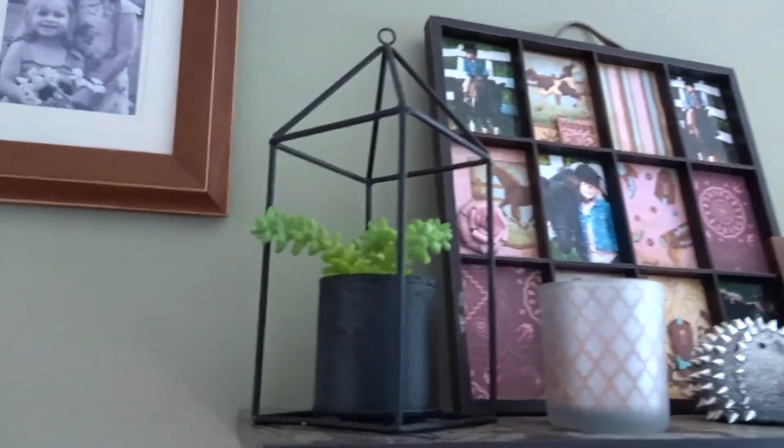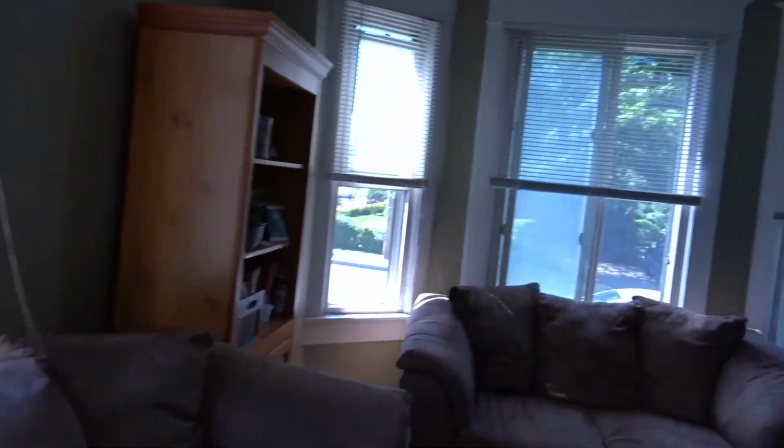Growing like a weed. This can be hung, this one, but I don't know where I want to hang it right now. It's so cute. So have it up there. Look at how dusty. Oh, I gotta dust. Oh, trying to get my cloth to dust.